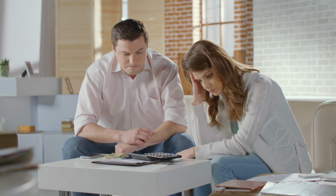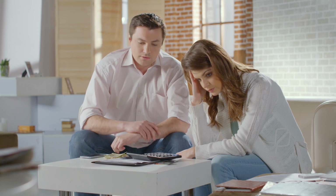Now, some loans offer those tempting low down payment options. However, you should ask yourself, do I need low down payment options, or do I want to get lower mortgage rates?